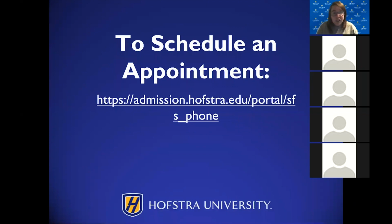Are there any other questions? Let's see. What is the advantage of Hofstra offering the locked in tuition and fees? Again, this is just a planning tool. That way, you know what your expected cost is each year for your tuition. The price will not change or increase. So, again, it's more of a planning tool.